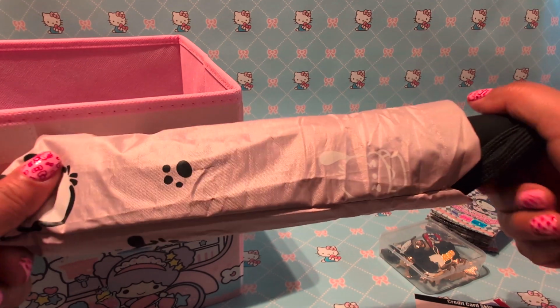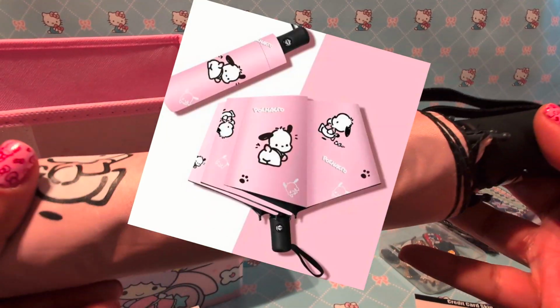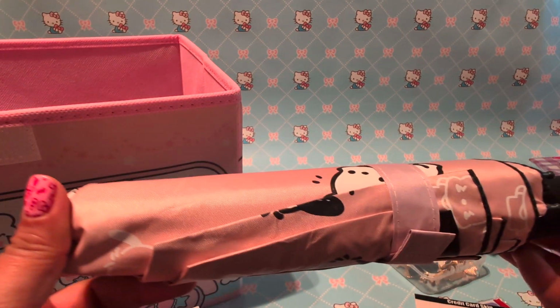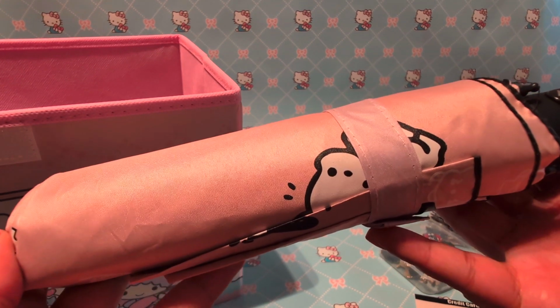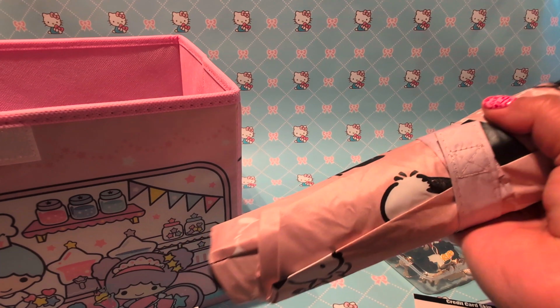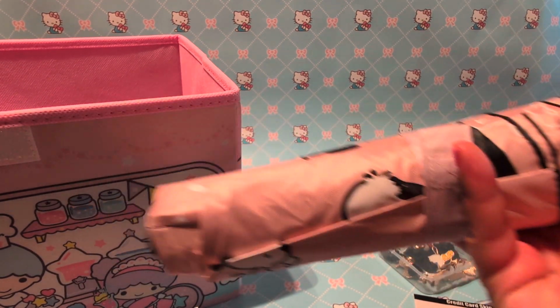Last thing here is an umbrella. I won't open it here. I'll show another picture, but it also feels like really good quality. It's Pachaco, it's pink, it's cute, it'll do its job. I should have gotten two. One for the car, one for the office. So should I have gotten three? One for the house? I don't know. You guys tell me. Do you guys have umbrellas everywhere just in case? It doesn't rain very much where I live, but it's always good. It's always unexpected, I feel, because I don't really watch the news or look at the forecast.